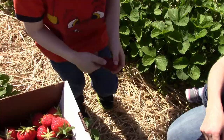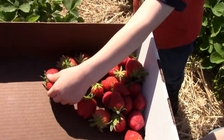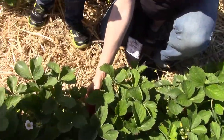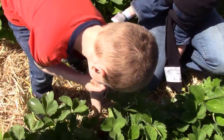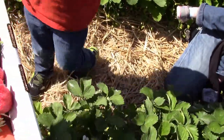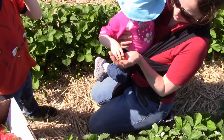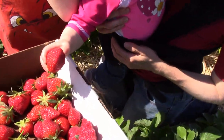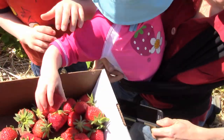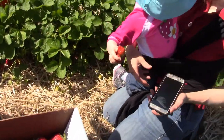Move down. Look, it's like an M. Hey Samuel, here's another one. Why don't you pick that one? You see that red one? Hey Connor, turn around and see all those red ones right there. Connor. I haven't gotten to hold one yet. You want to put it in the box? Go ahead, put it in. There you go. Oh, you took two out.